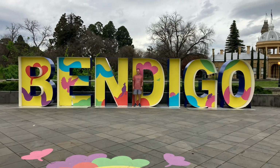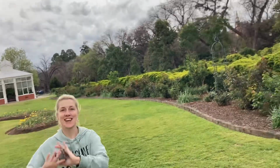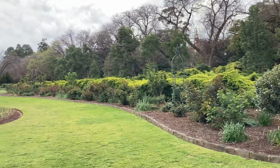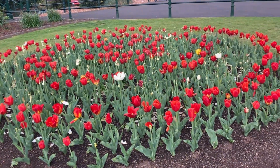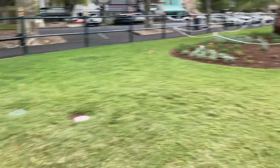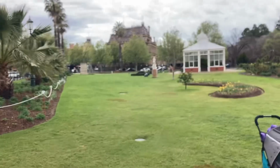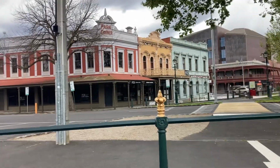Next stop is Bendigo. And its first impressions, it's a really nice place. Loads of parkland here. Loads of good spots. And then there's a lot of tulips. I think we're a little bit late for the tulips. I think it's renowned for them. So these are a bit late. There's lots of others in here, but they've died off. There's also lots of nice old buildings here as well.